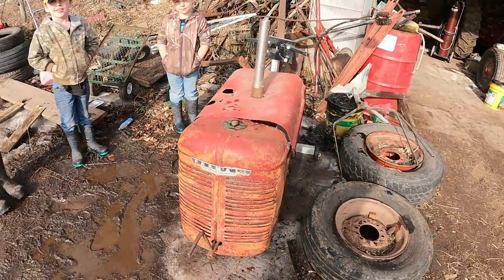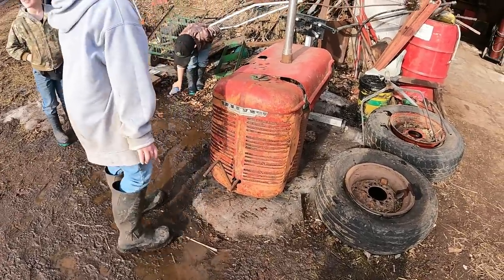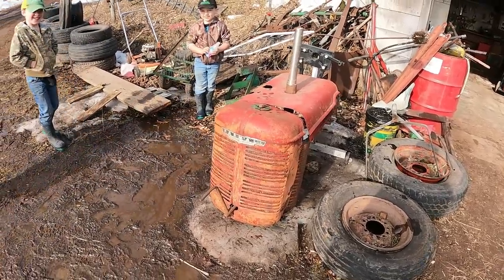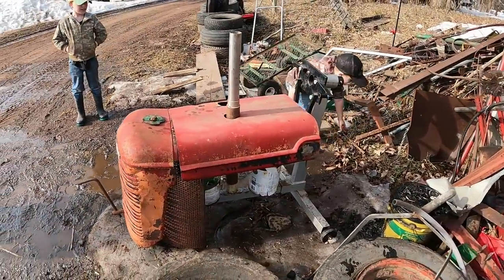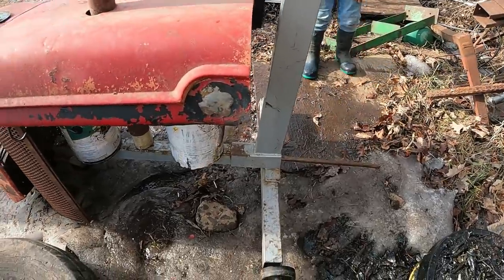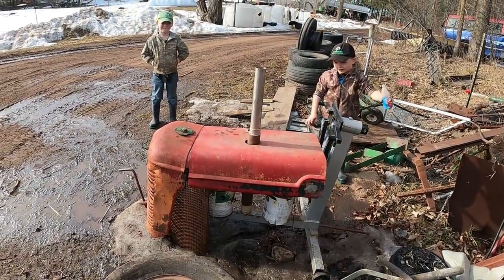You want to fire it up so we can hear how it runs? Oh boy, she sounds pretty good. Oh wow. Well, I also made a little hitch for it. Well, you got a hitch on the back, huh? Oh, perfect. Can you pull a heavy, big trailer with it?